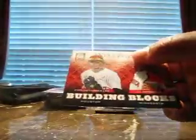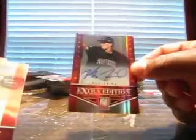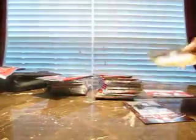I got two boxes, so I'll do like I did the last time and kind of keep the cards laying around. See here, building blocks, Correa and Berrios. Autograph of Max Fried on card. And number to 545. I think he was a top prospect at the time. Gold die cut to 10. Trey Lang. Pretty cool. Always good to get a die cut.